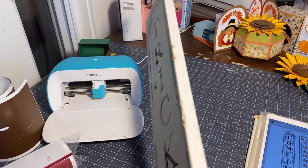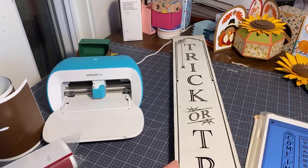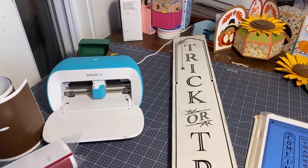And just so that you know, this is one of those projects that is perfect for the Joy. And I'm going to explain what you would do if you have the Explorer or the Maker. It's a little more confusing.